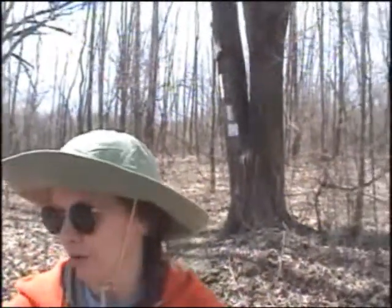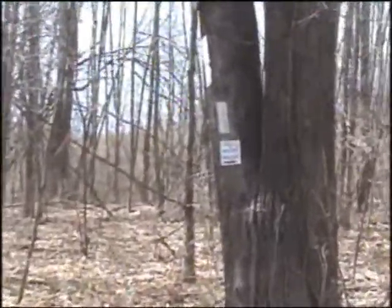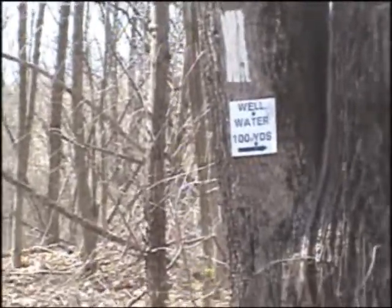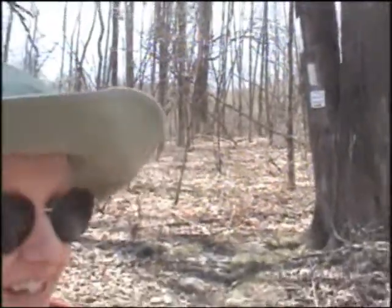So we're on the road that one of my books says it's on, and we see a sign that says well water 100 yards. So we think down there is that secret shelter. We're going to check it out after, or we're going to go a little bit north on the AT to the next road. That was Goldsmith Road and then Gemmer Road, so we're going to head north a little bit.